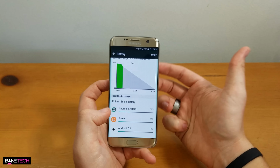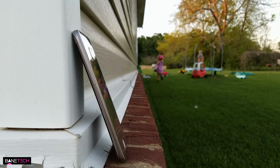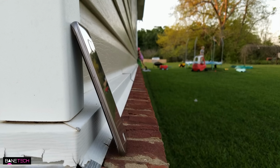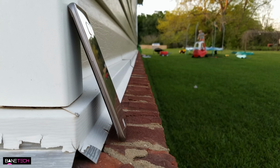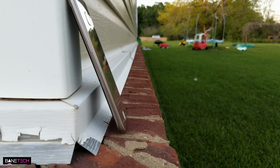battery life. On average, I would take the phone off the plug about 7 o'clock in the morning, and then when I get home at night, maybe 12 hours later, I get about 10, 20, 30% left depending on how much I use the phone, and I'm getting about 3 to 4 hours average screen on time.